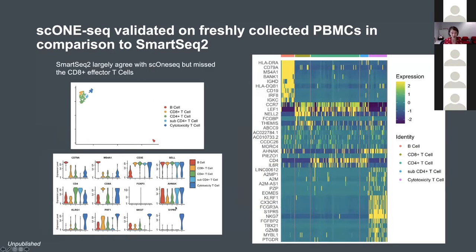So this is the data from SMART-seq2. And actually with the SMART-seq2, it somehow did not end up capturing any CD8 effector T cells. It's hard to say whether it's because of the data quality or because we captured total RNA and we're able to see a distinct signature compared to SMART-seq2. But overall, the agreement is quite good. Because this is from a healthy donor, there were actually no copy number changes observed in the DNA side of this data. Okay, so let's get to the interesting stuff that we can do with this method.